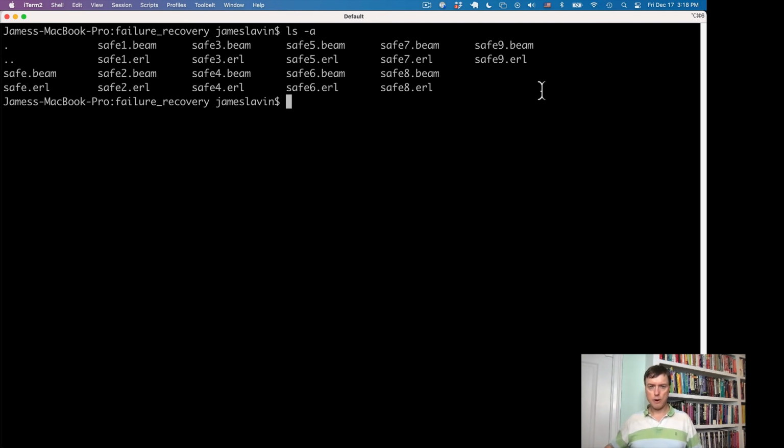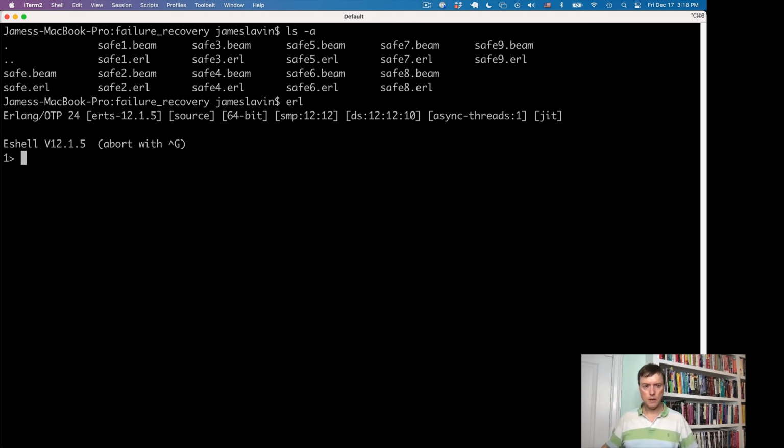So let's first run it. We're going to open our Erlang shell and compile safe. And we say safe start.